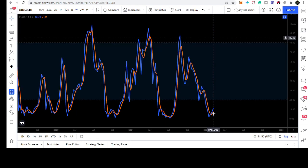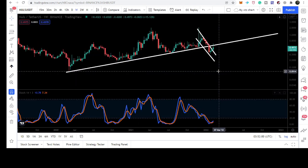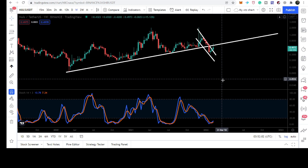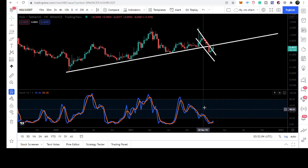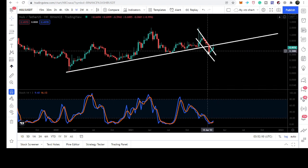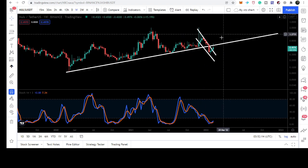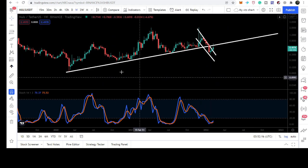However, we have received a bull cross between the blue line and the orange line of the stochastic. You can see that the blue line has crossed up the orange line, and that is a buying signal from the oversold zone. It is possible that now it will gain bullish momentum. If the stochastic oscillator gains bullish momentum, then the price can follow the signal of the stochastic, turn bullish again, break out the next resistance and start the next rally from here.